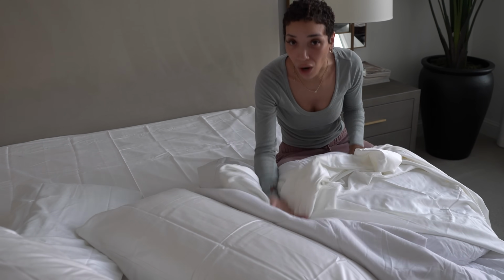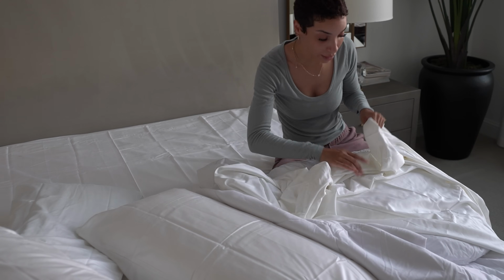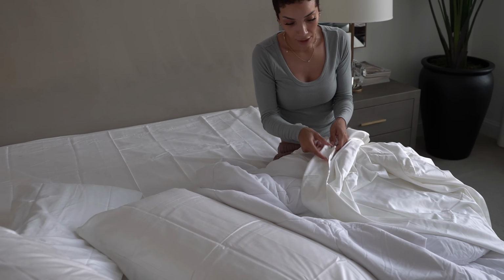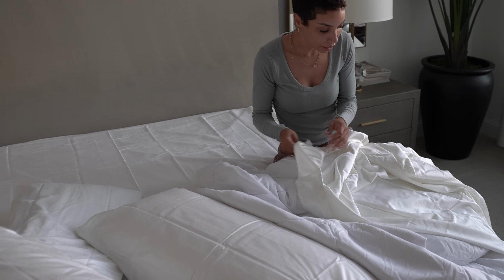This is something that you're gonna be washing. Like for me, I wash mine every week. So you need them to be high quality so they hold up in the wash. You want them to be nice and soft and comfortable to sleep in, obviously.